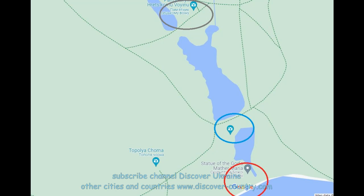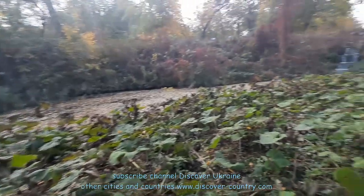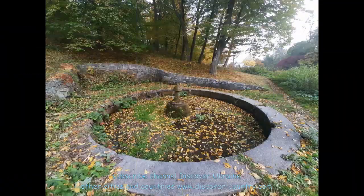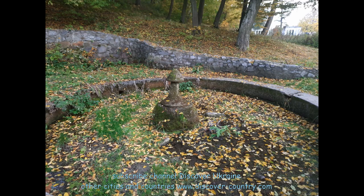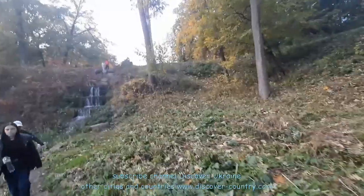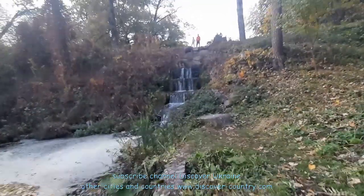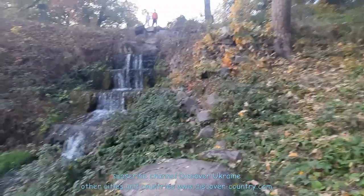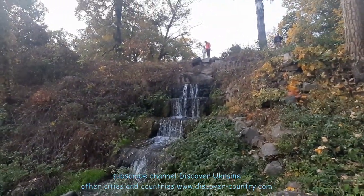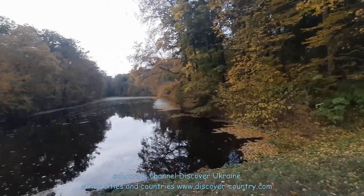Blue circle, here is again this lower pond, and a very nice area of water lilies. Small waterfall again from the middle pond. Here is the middle pond. If you go to the left side, there is a statue of an ancient Greek warrior.